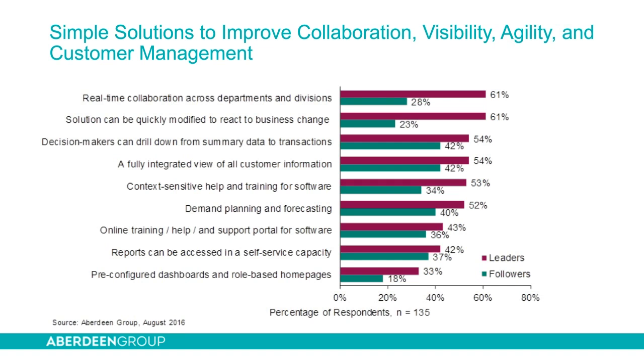So when it comes to collaboration, having real-time collaboration across departments and divisions, leaders are over twice as likely to have this capability. We're looking for the types of capabilities related to visibility, like demand planning and forecasting, and a fully integrated view of all customer information. Decision makers can drill down from summary data to all transactions. Really, one single source of all real-time data that your organization needs to run on a daily basis. Enabling employees to access this data in a self-service capacity rather than having to go to IT. It's all about having an easy-to-use solution that's going to allow your employees to get as much value out of that solution as possible.